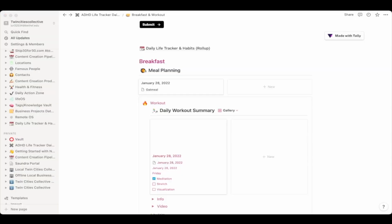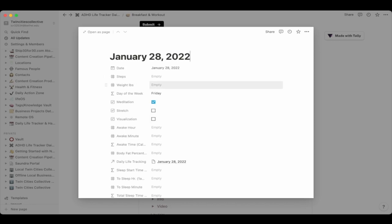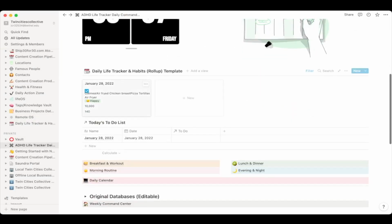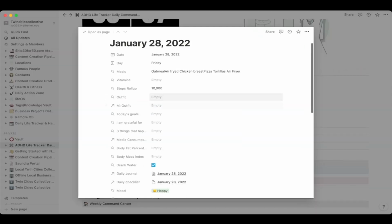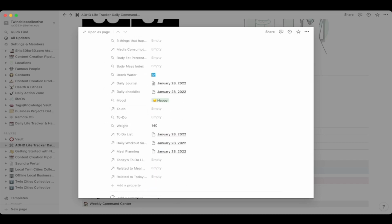One of the things you can do in the morning or even in the evening, whenever you want, is add your steps and weight. Let's say I did 10,000 steps and I weighed 140. Now if you go back, you will see that it shows up here. It rolls back into that daily life tracker, 10,000 step roll up, and down here, it's weight at 140. So you see how it quickly adds it in depending on how you want to do things.